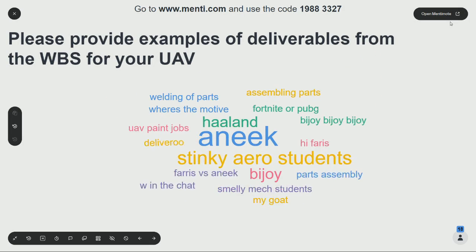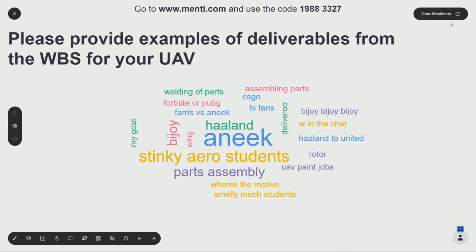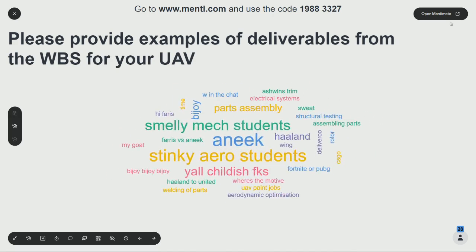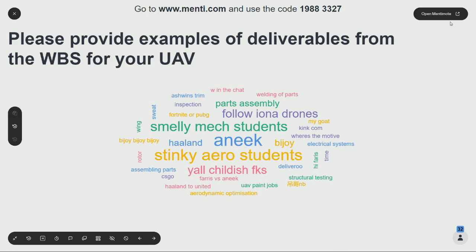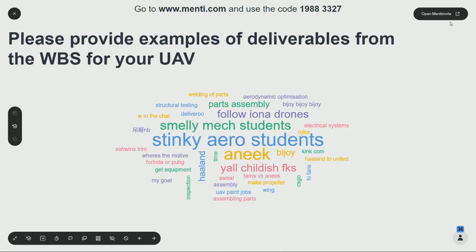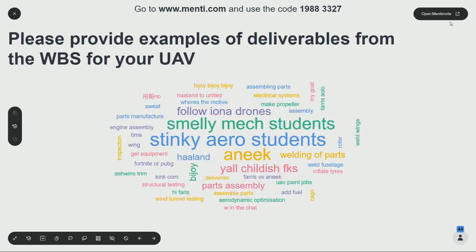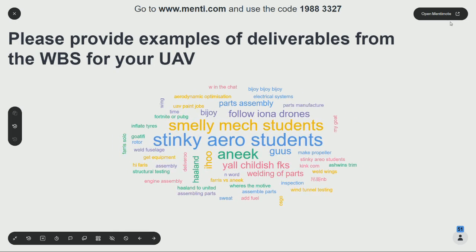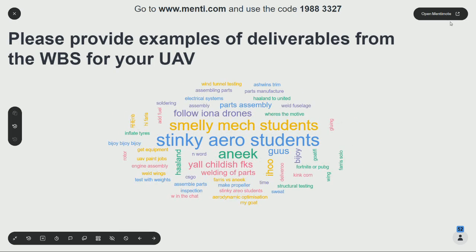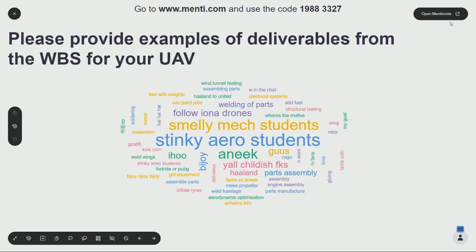How are we doing? Interesting, the aerodynamic optimization is interesting. If you've got CFD skills in this world, using digital, the world is your oyster in terms of being an aero engineer. If you've got digital skills, computational fluid dynamics, if you've got the theory, you can do the calculations, you can do it very well, then it's a good foot on the ladder to going where you want to go.